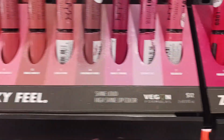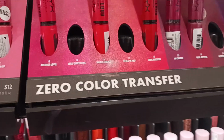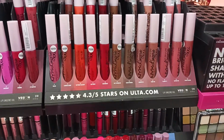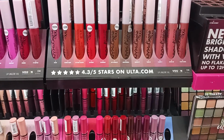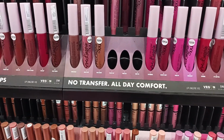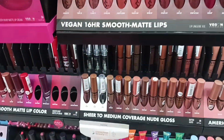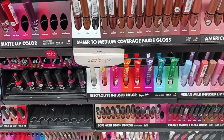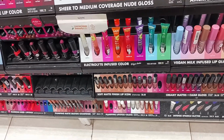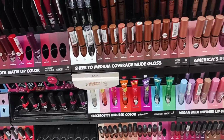Ito naman, zero color transfer, which means na pag umiinom ka, yung kulay ng lips mo ay hindi mababakas sa basong inuunuman mo, sa cup, di ba? Yan po. So, dito makikita natin lahat, no? Transfer all day comfort. So, makikita natin mga iba't ibang klase ng lipstick. Yan. So, those are electrolyte infused colors. So, sheer to medium coverage nude colors.